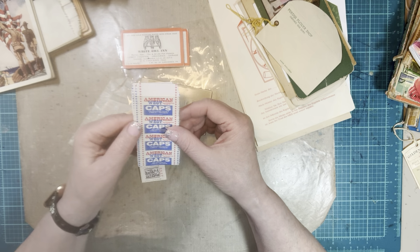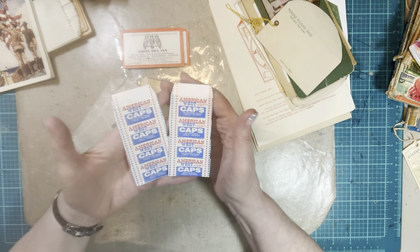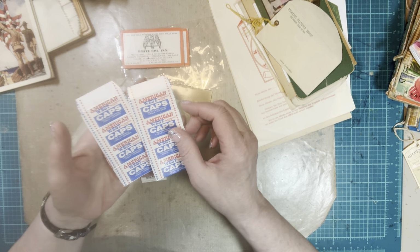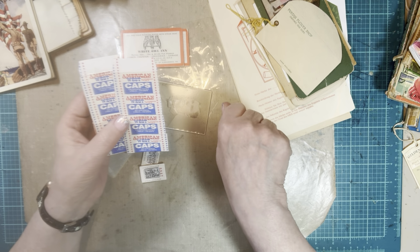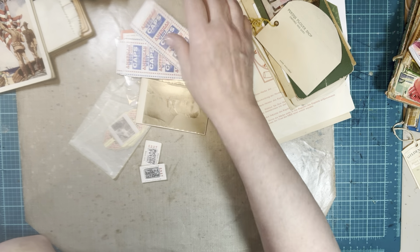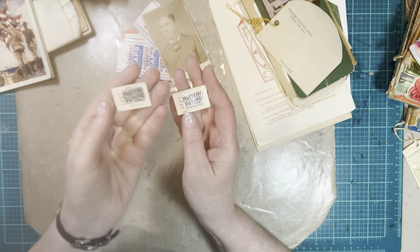And then there are these. They don't look so old. I think they're vintage, but not that old. American West caps, but they're red, white, and blue, so I'll put them with my patriotic stuff, because my brothers would set caps off. They had little cap guns, and we could also just use a stone to hit them on the sidewalk, and it would make the caps pop. And this photo was in here. I didn't even know that I had that till I got home.